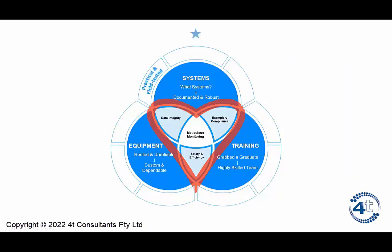Now the accelerators. Our systems are practical and field tested. We're not just doing things because that's the way everyone else does them. Our methods work in our conditions. They are best practice though. We follow all the laws, the guidelines and the standards and have overlaid that with practices that work in the harsh conditions that we encounter. Lastly, our systems are implemented and controlled. It's no use having systems if they're in a folder, on the shelf or on the computer and they're not being used by everybody every single day and being adjusted when necessary.